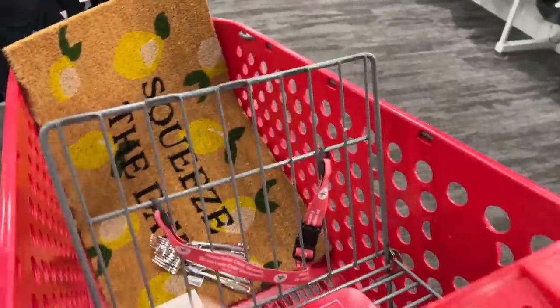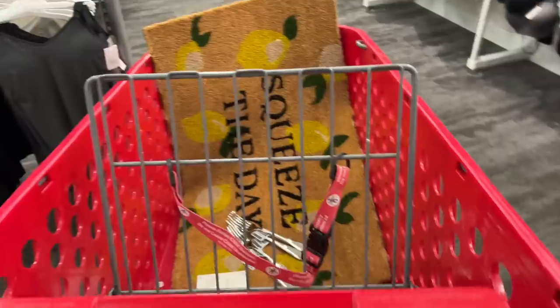If you like this style and you were to save a little bit of money and be able to try on in store, but you liked the Chic Soul one, I'll link this one as well. Okay, we're gonna pass on both of the dresses, but that's okay. We'll keep looking.